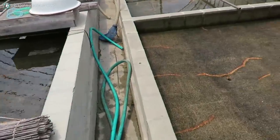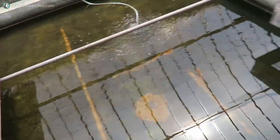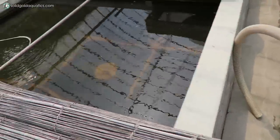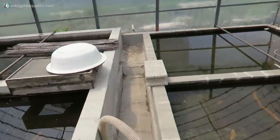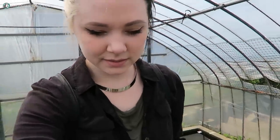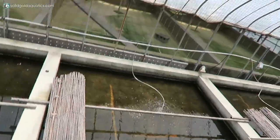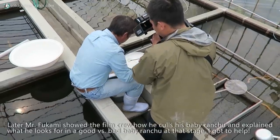So this must be the area where they grow out the really, really young ones. If I had to guess, there's more of the bigger tiny ones in here. Wow, there's so many. And there's more in here. And there's tiny ones in here too. So many. So cool to be able to see them being raised up from little tiny baby fry and getting bigger as you walk down the row. There's like bigger ones in here. So neat. I don't know if I'll get to, but I would love to see their process of culling the fry too, to select out the good ones and pick out the bad ones.